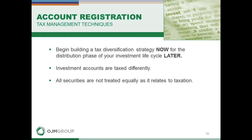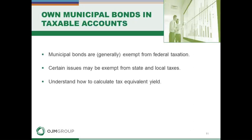A few examples: high-yield bonds and corporate debt are going to be taxed at ordinary income rates, which is typically going to be the highest rate possible for most clients, so those are best owned in a deferred account, such as a 401k or an IRA. MLPs, master limited partnerships, do offer some favorable income distributions, which would allow you to receive distributions on a tax-deferred basis. We're not going to get into the taxation of every single security, but we just want to bring it to your attention. That's something that you should be cognizant of.